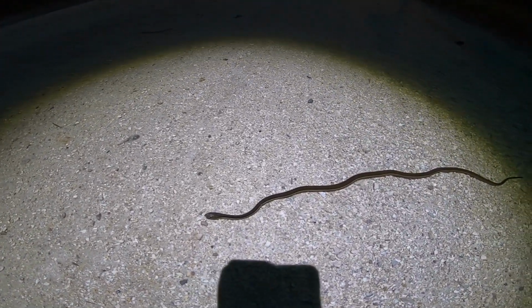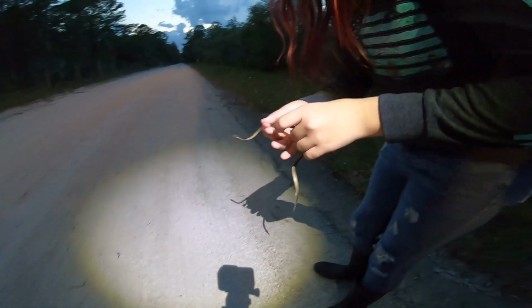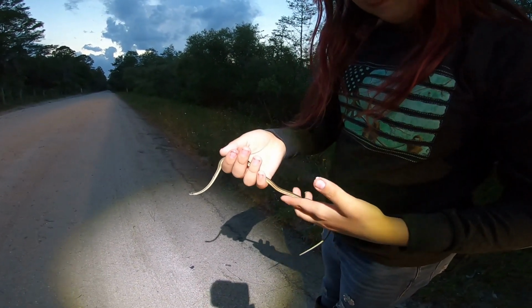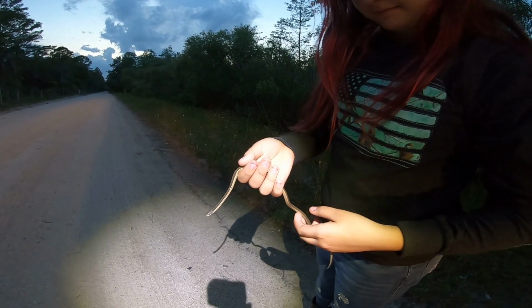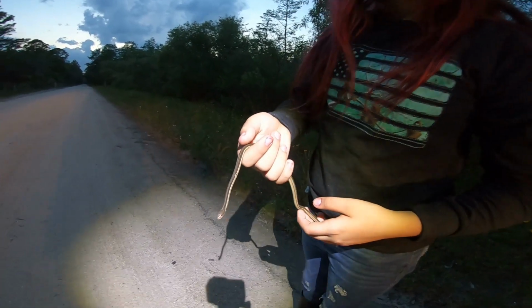Oh, there we go. Our second ribbon snake of the night. That's a little guy. That's just a little dude. Pretty guy. He's got a musk on me again. You want to get him or you want me to? I'm going to get him. He's more calm. Yeah, he is real calm. He's a little bit darker than the other one. He's way more calm. That's a pretty snake.